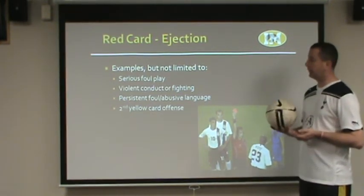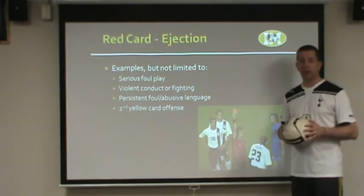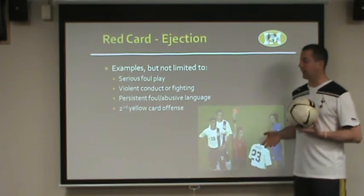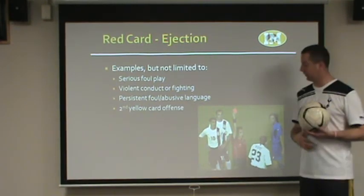Then a red card, obviously, is a little more serious. That results in an ejection, which we'll talk about in a minute. Examples can be serious foul play, intent to injure, violent conduct, any kind of fighting, persistent foul or abusive language toward an opponent or an official, or two yellow cards, which obviously results in a red card.